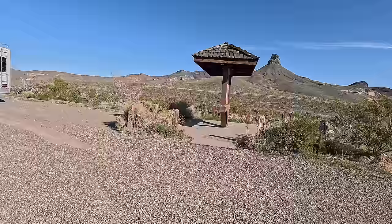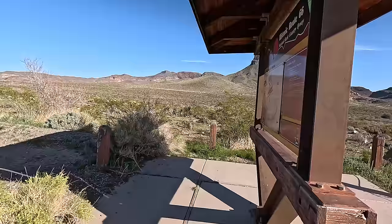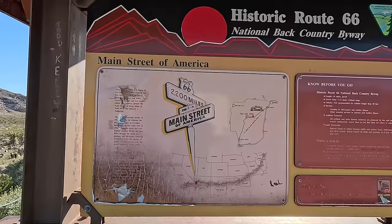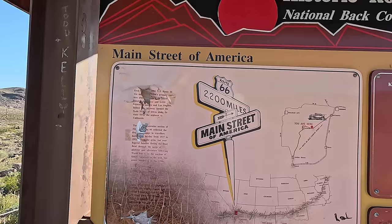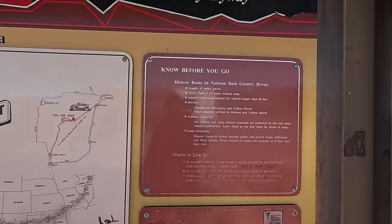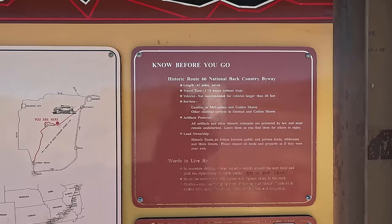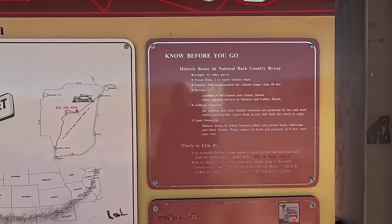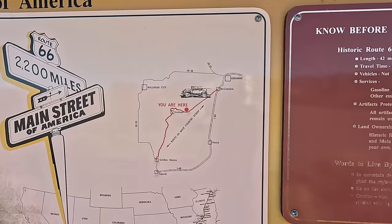People stop here. This has become such a huge attraction to drive this old road. Looks like the board's getting a little beat up by the sun. The original 2200 miles, Route 66, Main Street of America. There's some information, like where we left up around Kingman, amount of miles we travel, then going over the pass here. There's a little map of it.